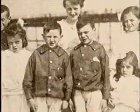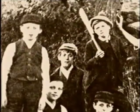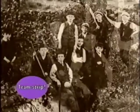Next, look at people's clothes. What's different from things we wear today? Add in a bit of help from books on the history of clothes, and some dates might just start to fall into place. Third, at what time of year was the photograph taken?